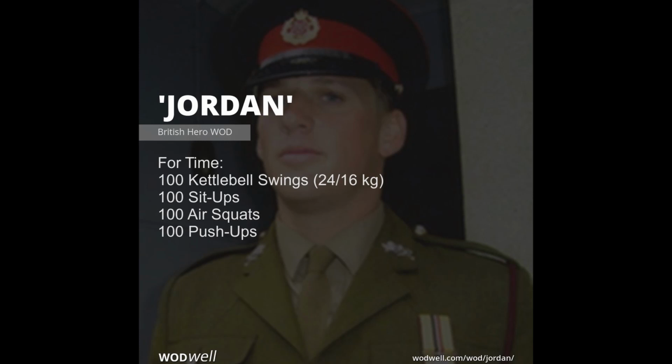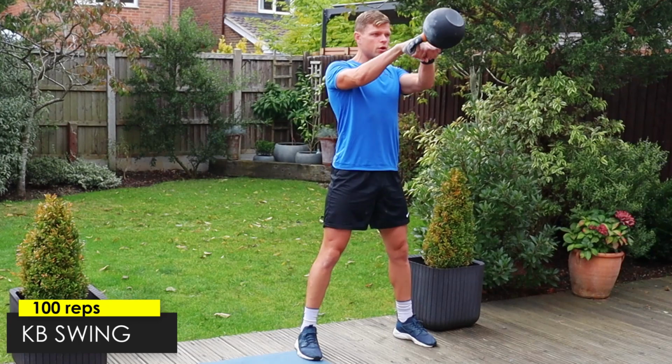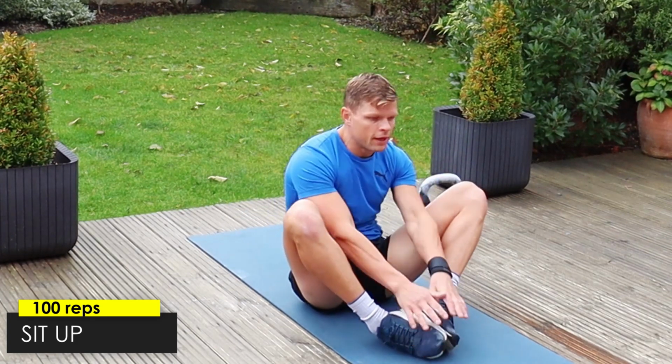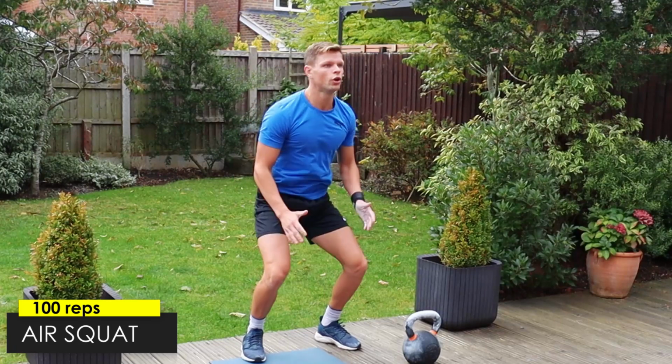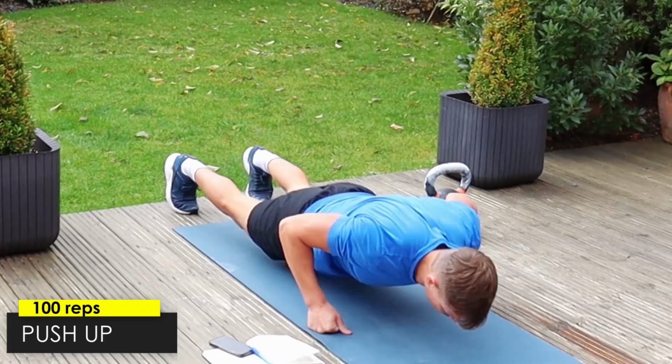That's one of the CrossFit workouts I just came across recently and it's looking quite interesting. Have to complete 100 kettlebell swings, 100 sit-ups, 100 squats, and finish with 100 push-ups.